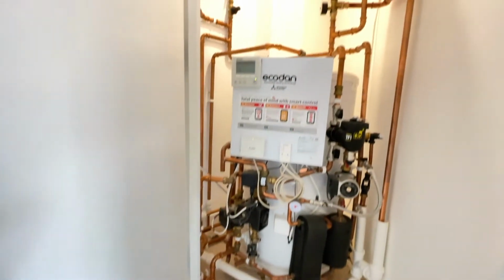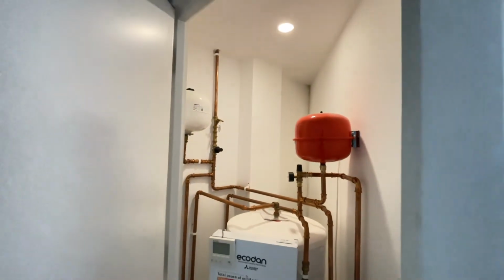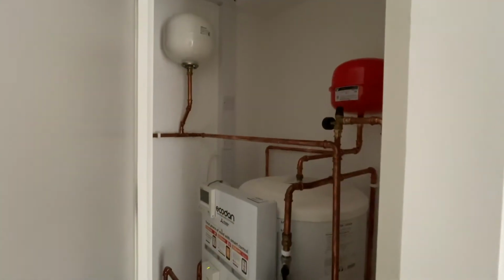There is a very efficient heating system set up in all of the flats, so they are substantially cheaper to run than your traditional apartment or flat, which was good to know because we definitely want those bills to stay down.